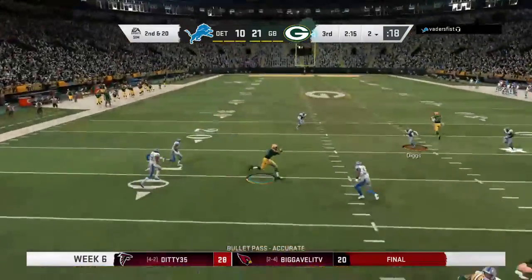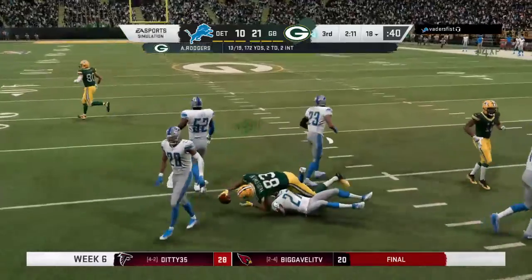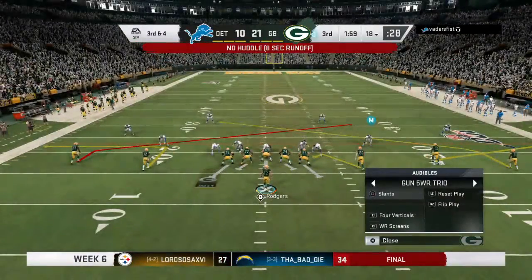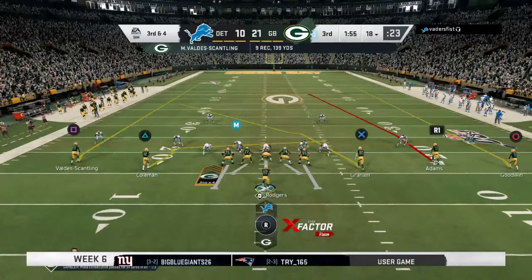In his own end zone, it's Rodgers. To Valdez-Scantling over the middle. And he'll be a couple yards shy of the 20 at the 18. They get 16 out of that one, but they'll still need to convert on third.